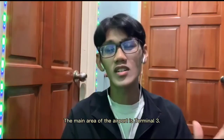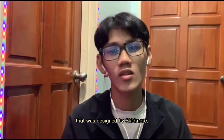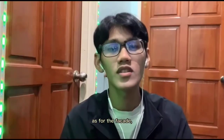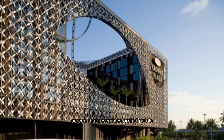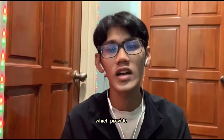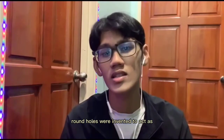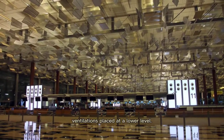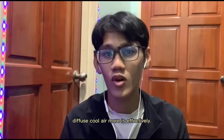The main area of the airport is Terminal 3. It was built with a unique roof feature that was designed by Skidmore, Owings and Merrill. As for the facade, it uses the concept of a 3D lace screen that resembles orchid petals, which provides shade for public spaces. Apart from the roof and the walls, round holes were invented to act as air conditioner ventilations placed at a lower level. The purpose of it is simply to diffuse cool air more effectively.